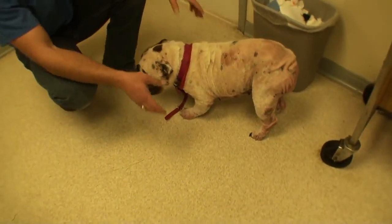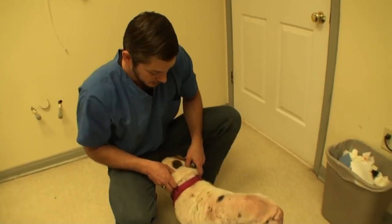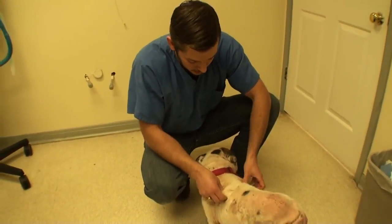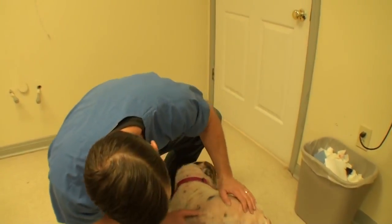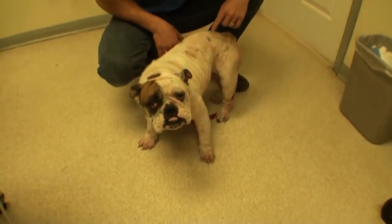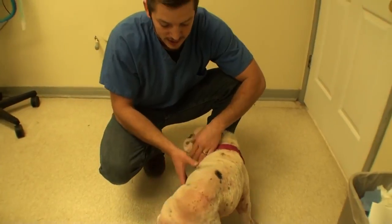She was scheduled to be euthanized. Someone went and pulled her from animal control so that would not happen, and they brought her to us to see if we could fix her up. So we are gonna keep her here, and first we're gonna skin scrape her, and then bathe her. We're gonna make sure that this is not anything contagious.